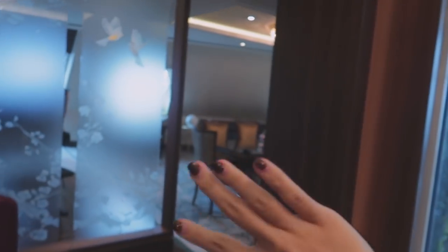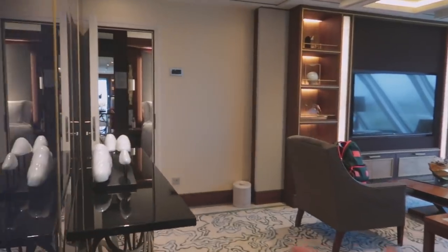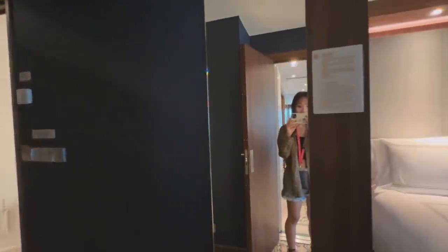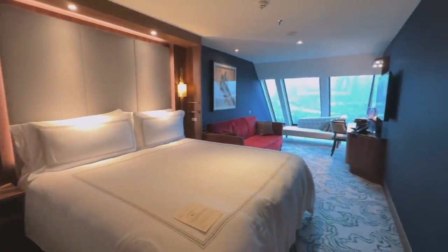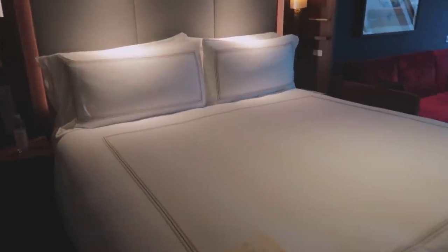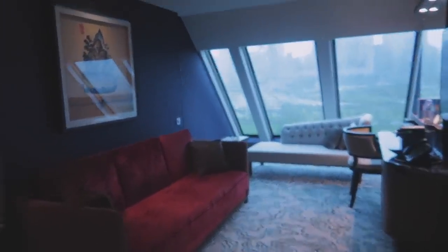I've shown you guys the entire right side of our villa. So now I'll move on to the left side. When you walk in, it's so cozy. It's a big bed again. I think this bed is a bit smaller. Oh, it's so dark. Can you guys see? This bed is slightly smaller than the other bed, but it's so cozy and there's a nice smell in this room. It smells like a hotel.